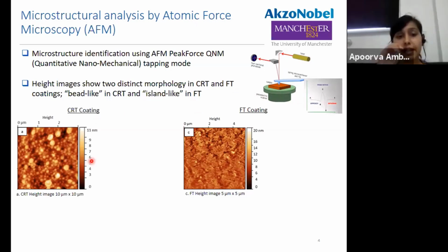So here are the results for the height images obtained for the two BPANI coating variants. We observe that the morphology is quite distinct in these two variants. The chemical resistant type appears to have beads in the microstructure, whereas the flexible type appears to have island-like discrete domains in a continuous media.